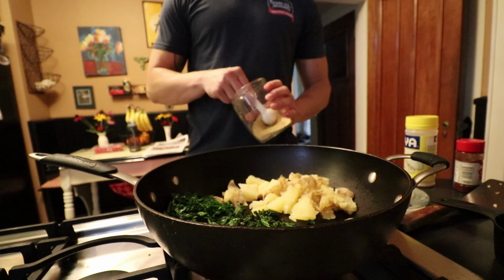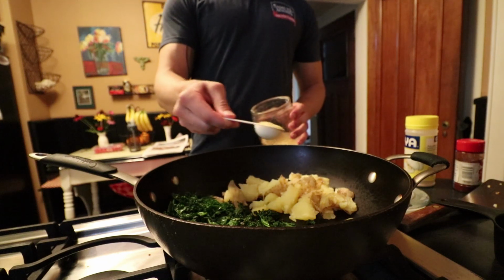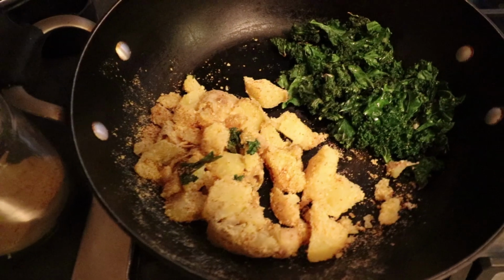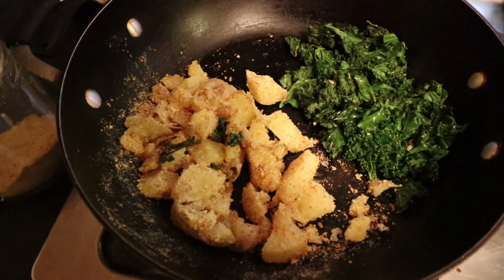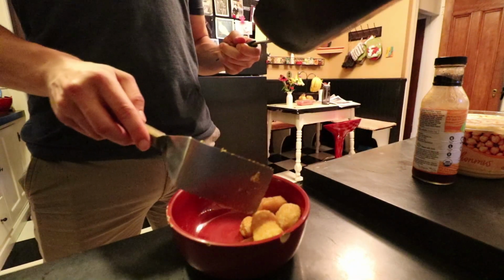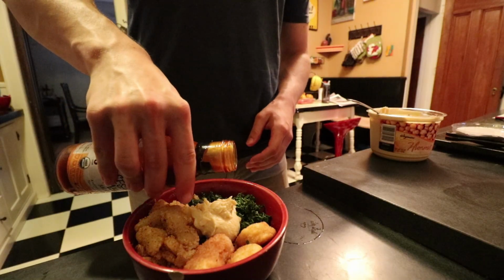The potatoes get a little bit of crisp as well with the kale, so we're going to use a tablespoon of nutritional yeast, garlic powder, and some chili powder on. That nutritional yeast on there is going to make it even crispier. Let's load this bowl up. The chicken nuggets just got nuked. Kale is in, potatoes are in, and that fatty sauce.